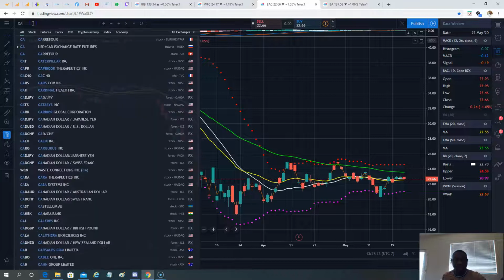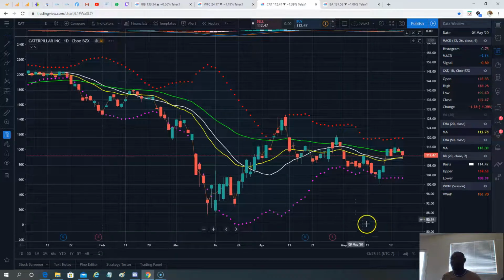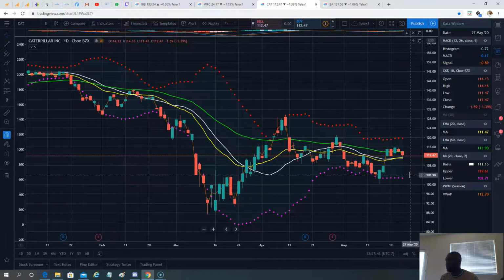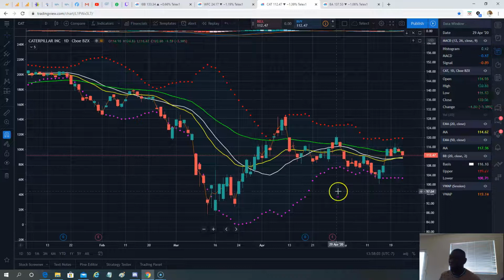So, there is Caterpillar, C-A-T. Caterpillar just bounced slightly on the exponential moving average 20 period at 147. So, again, this is one of the stocks that sometimes just goes with the market. It's another component of the Dow, just like BA. So, yeah, geez, what to do with Caterpillar? I don't think it's a stock that I've traded that much, to be honest with you.